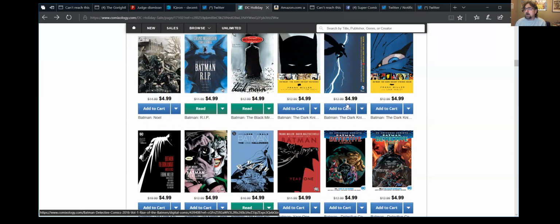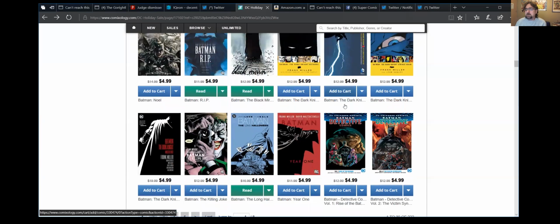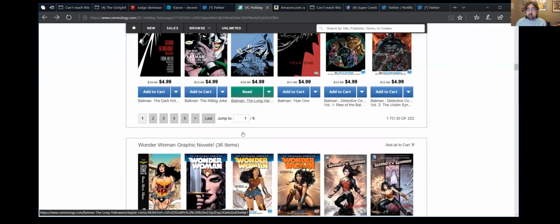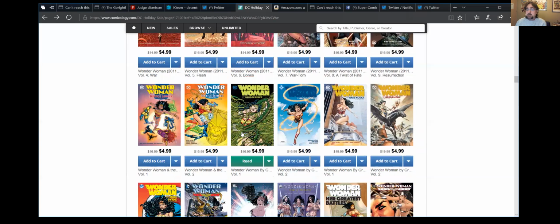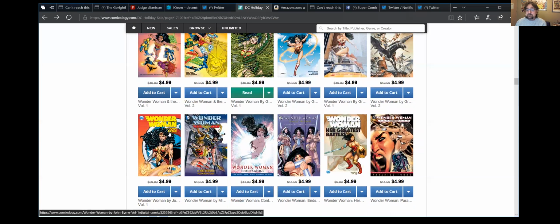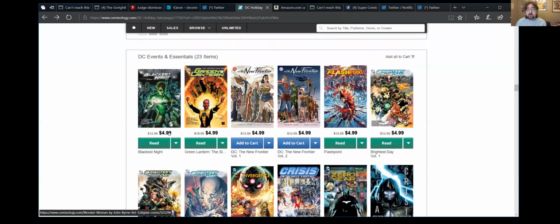I have this one and this one both in the hardcover editions or the softcover editions, and I also have it on Comixology because I think I got both of them together for $4.99. We might see that here. The Long Halloween, that was a fun one. I've got a couple of Wonder Woman. Right here, haven't read it yet, the George Perez Volume 1. George Perez is very famous for working on the Teen Titans with Marv Wolfman and doing the fantastic artwork in Crisis on Infinite Earths.